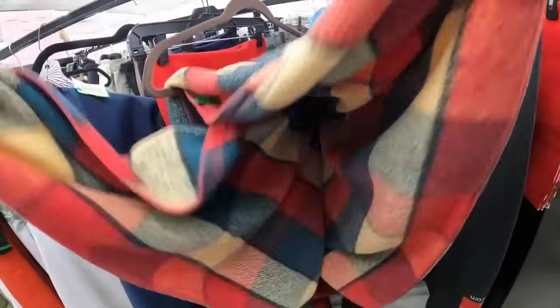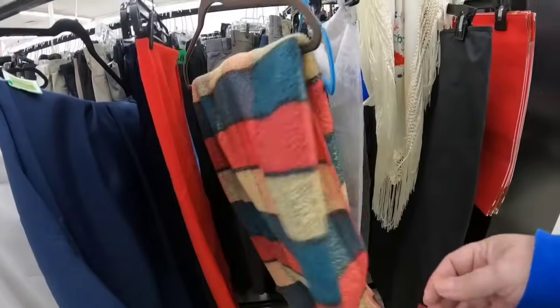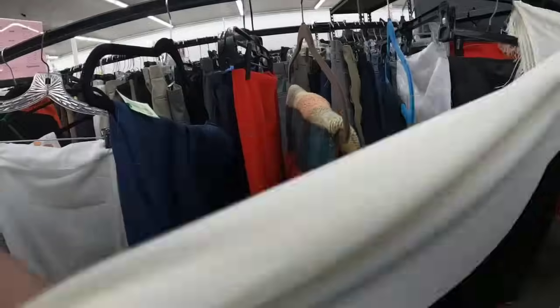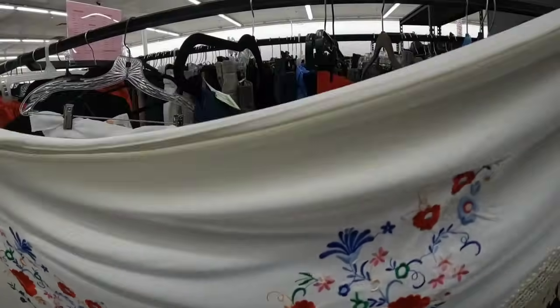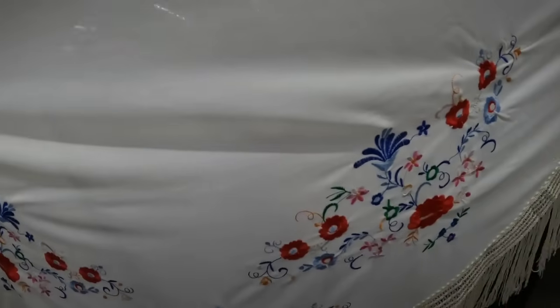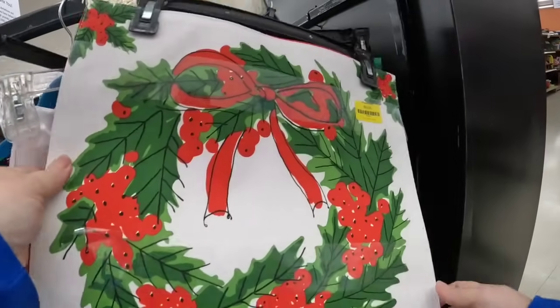And this looks like a vintage wool throw, but I can't seem to find a tag. So I think I'm going to leave it. Look at this. This was just laying up on top of the rack. It's really pretty. Look at that. It's a shawl. But I think we shall leave it.